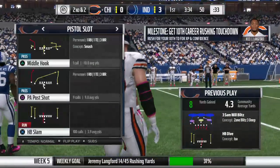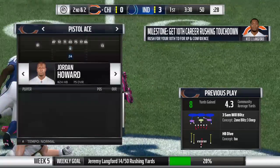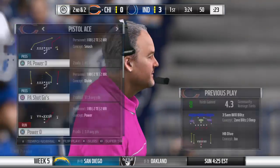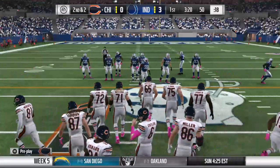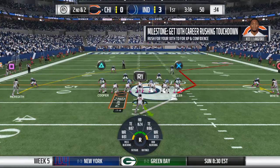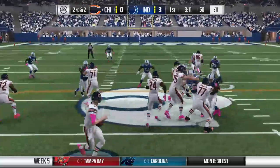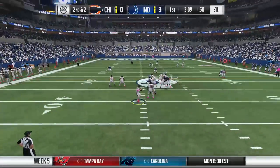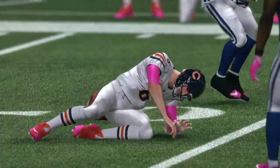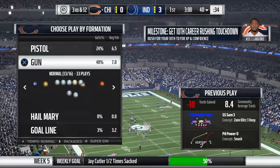Some runs are blocked so well, you almost forget that someone has to carry the ball to gain the yardage. The leverage by the offensive line to create space up front, really well done. Offense in a good spot here, 2nd and 2. From midfield now, here's Cutler. And he'll be brought down by the Colts. They'll wind up losing 10 on the sack, and it'll lead to a 3rd and long.